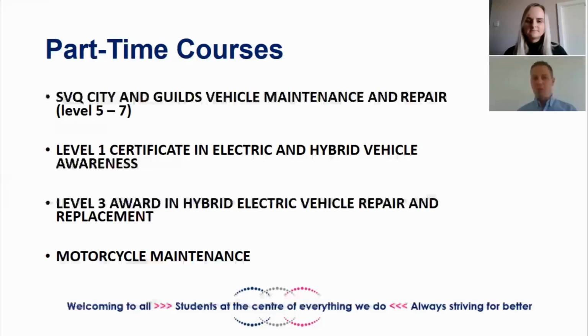Part-time courses we offer. We offer our SVQ, City & Guilds, light vehicle maintenance and repair, level 5 to 7, or if you're maybe a bit more old school, level 2 and 3, vocational. That's your apprenticeship, so you need to be employed in a garage to complete that, and that's 1 day a week. You come in to complete your theory, and a work-based assessor would complete the practical out in your workplace. We offer a level 1 certificate in electric and hybrid vehicle awareness. This is aimed at anybody who has a hybrid or electric vehicle and wants to know a bit more about it. But it's also aimed at companies who have drivers of these vehicles and need to provide some CPD for their staff to be able to drive and operate these safely.